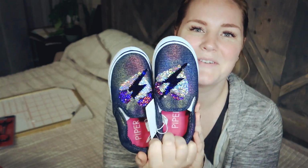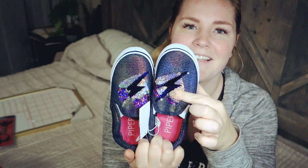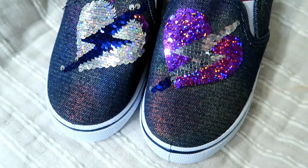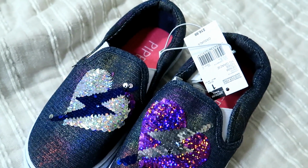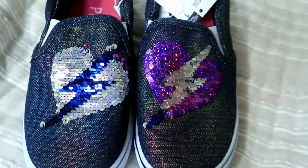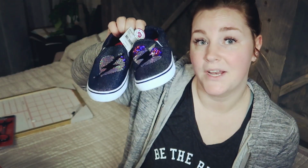All right, and the very last item I purchased is more shoes for my kids. These ones are for my daughter, and they have that glitter thing on there where it changes. So it goes from a silver lightning bolt to a black one. And she always needs tennis shoes. She's always running around the house. I love slip-on shoes because I don't have to bend over and tie them. These ones were awesome, and she was so excited when she saw these.